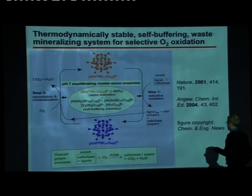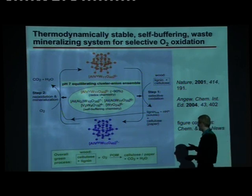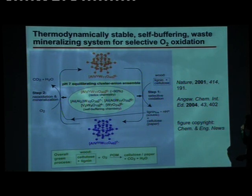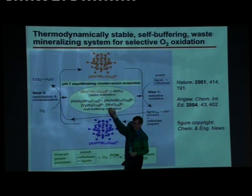But what do you do with the lignin? Okay, so the POM gets reduced. Lignin dissolves, left cellulose. But what you can do is you add air, and that will reoxidize the POM and make water. But it'll also do something else. This ensemble, if you heat it up enough, will mineralize all this organic stuff, convert it into CO2 and water. So you basically have a way to use air to get the cellulose out of paper with no pollution. And that's what this says. So this was pioneering in many ways. It was a self-repairing catalytic system. It was one that was also buffering itself.